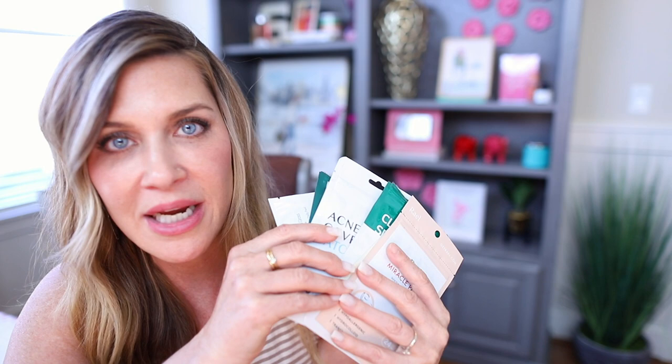I ordered so many of these to test out, you guys, that I will probably do an entire video after I've had a chance to test a bunch of them. They range from salicylic acid, which is fantastic as a medication for a pimple for reasons we've already discussed, to help disencrust, and it's anti-inflammatory, so it's going to help take the inflammation down.